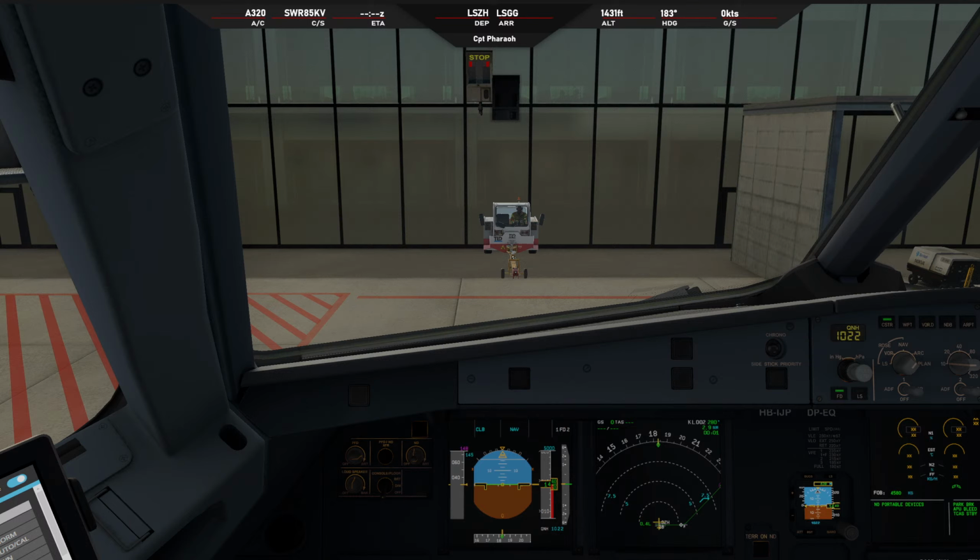Zurich Tower, Swiss 85 Kilo Victor, stand Bravo 39, requesting push and start. So it's 85 Kilo Victor, say again. Stand Bravo 39, we're ready for push and start. So it's 85 Kilo Victor, push and start approved onto November. Push and start approved onto November for Swiss 85 Kilo Victor.